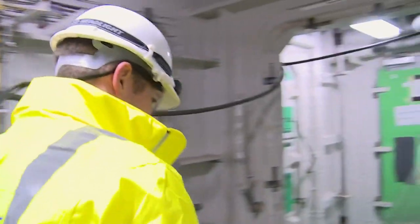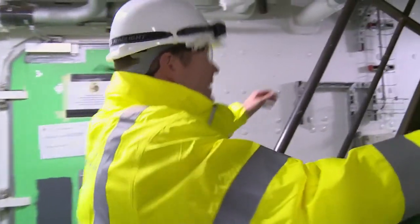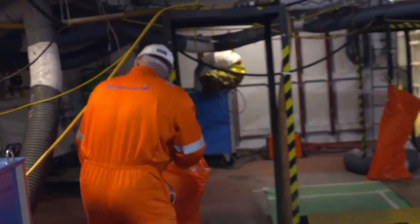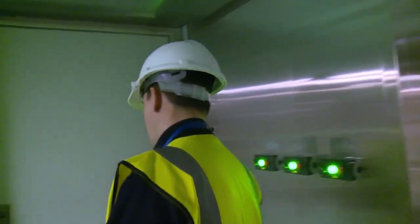I want to go up one more. But it's great fun. I still get boyishly excited every time I come on board. For the Navy, the ship remains a bit of a mystery.